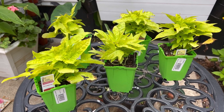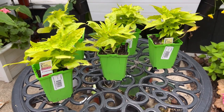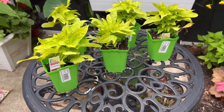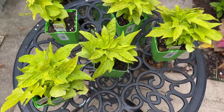Rural King is good for having plants much cheaper than other places, so I love to go and shop there every spring and summer and get some of their plants. These guys look so good, and I'm gonna show you where they're going to go.